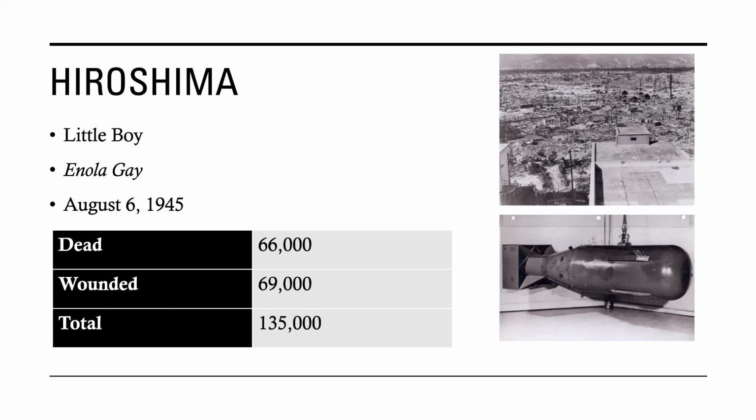Hiroshima, which was an industrial center, and it did have some military forces there. But at the end of the day, the reason we chose that one is it had clear skies. And what we wanted to do with this bomb and the following bomb was to be able to measure the amount of destruction on a civilian population.